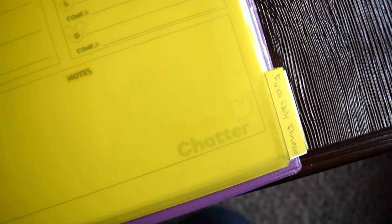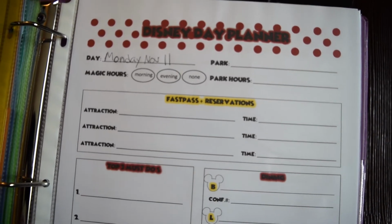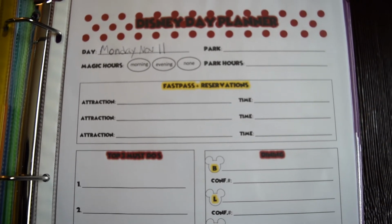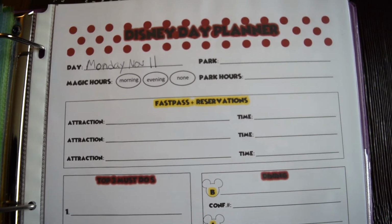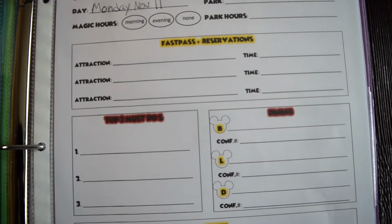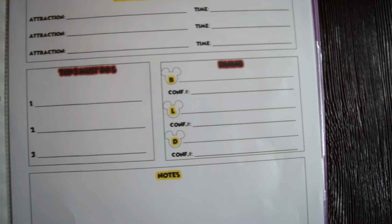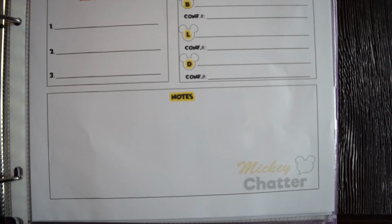And then the last thing I have is the final daily itineraries. So again, I printed out these pages from Mickey Chatter, and these are pages that I'll probably either take a picture of on my phone or carry with me that day. You put the date, the park you'll be at, if there's extra magic hours, the actual park hours, and then your reservations for the day. So Fast Pass and dining reservations, and then there's a section for 3 must-do, like your top things. So I figured I'd use that for stuff that we don't get Fast Passes for, and then a section for notes, so I can keep track of the shows or anything like that. And I printed out 4 of those because we'll be doing 4 park days, 1 day in each park.